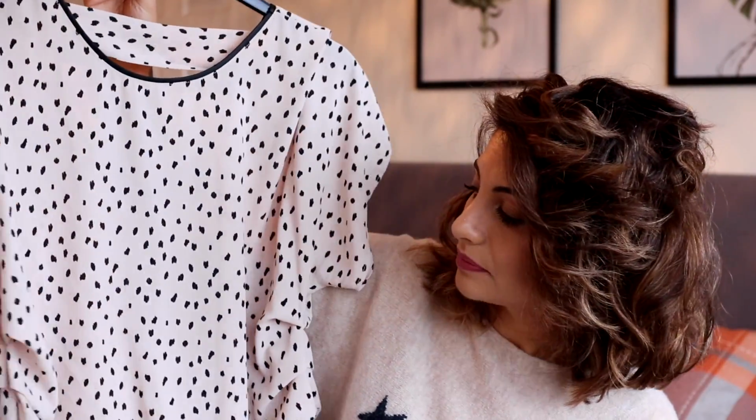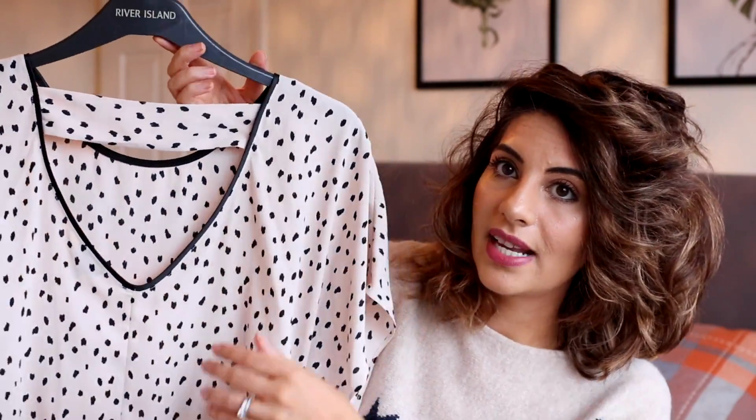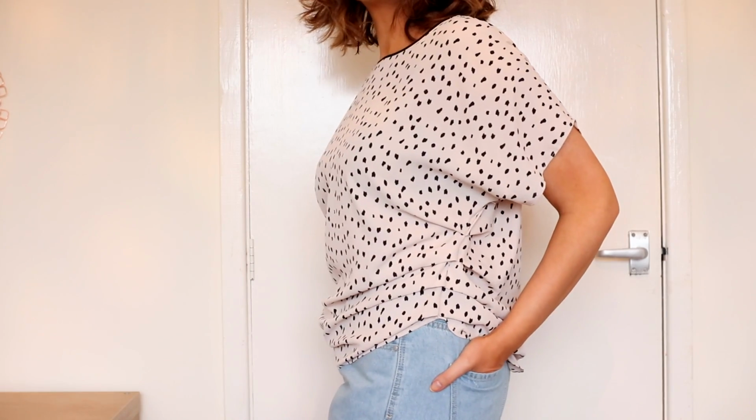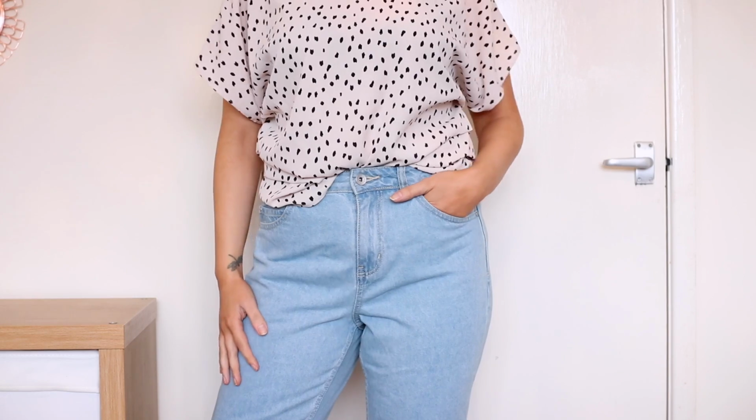And it's this really lovely polka dot t-shirt, but it kind of has this ruching to it on the sides, which makes a baggier t-shirt like this look that little bit more flattering, because it kind of cinches you in a little bit. And I also loved the back detail of this. It kind of has this cutout effect, which I thought was really pretty and really simple. And I've been teaming this a lot with just skinny jeans and a little cream cardigan, and it just looks really nice. So I'm really happy that I took a punt on this.